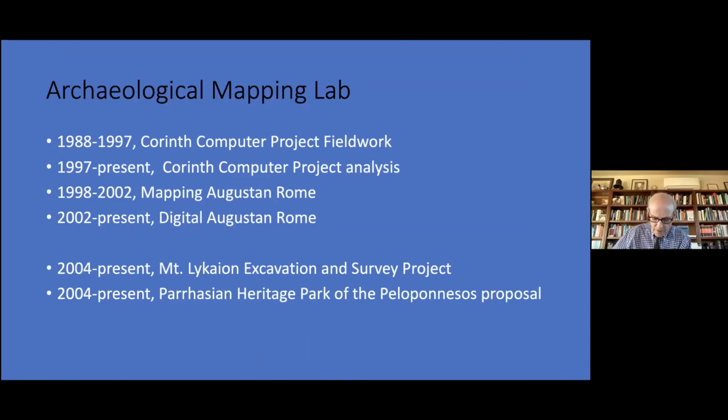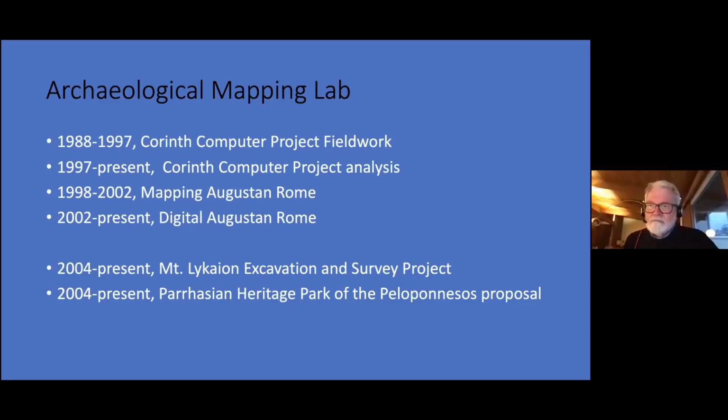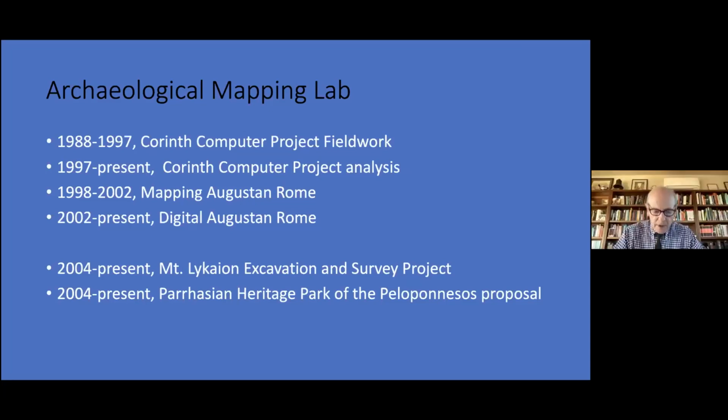Earlier in my career, I was at the University of Pennsylvania Museum of Archaeology and Anthropology in Philadelphia, and there I undertook several digital mapping projects, the first of which was the Corinth Computer Project, the study of the planning and development of the Roman colonies at Corinth. This was followed by Mapping Augustan Rome, together with my colleague Lothar Hasselberger, and then Digital Augustan Rome. More recently, I've been involved in Greece at the Sanctuary of Zeus at Mount Lycaon in Arcadia with my colleagues Mary Voyatsis and Anna Karapanayotou, and towards the creation of the Parrhasian Heritage Park, which would be Greece's first large-scale national heritage park. All of these projects have digital mapping elements.